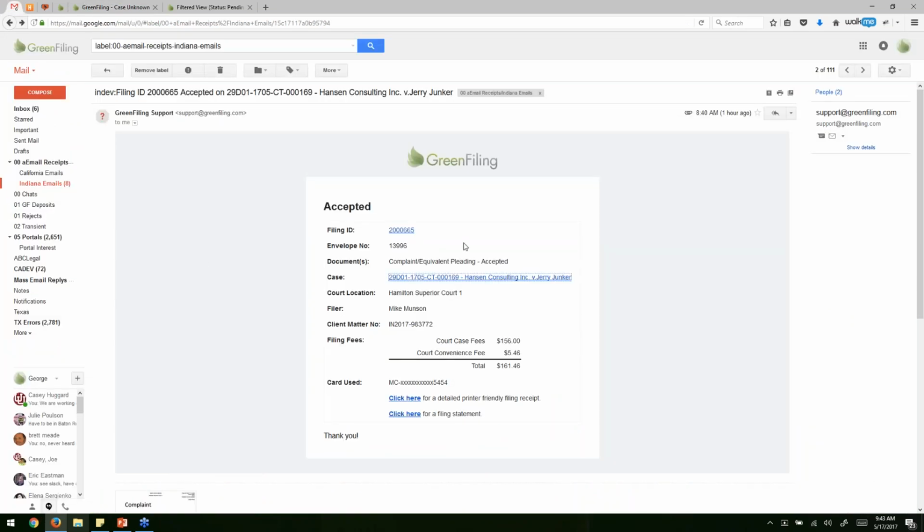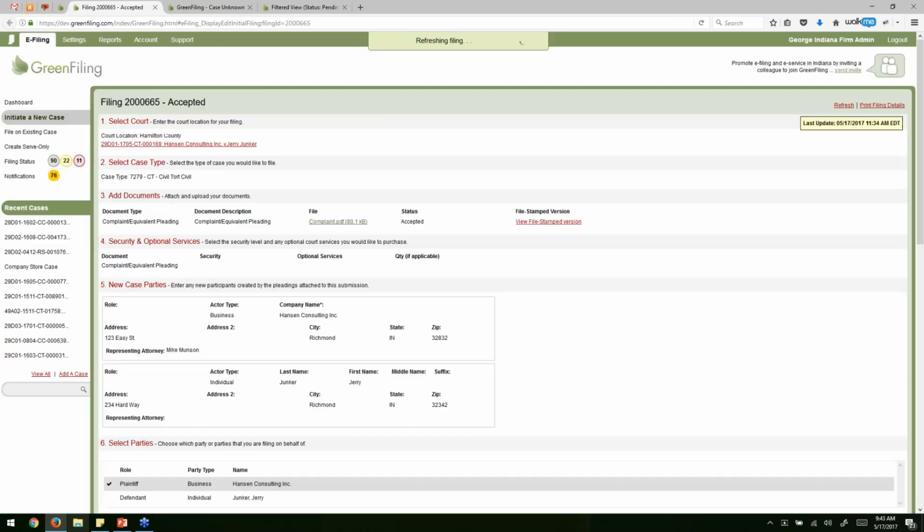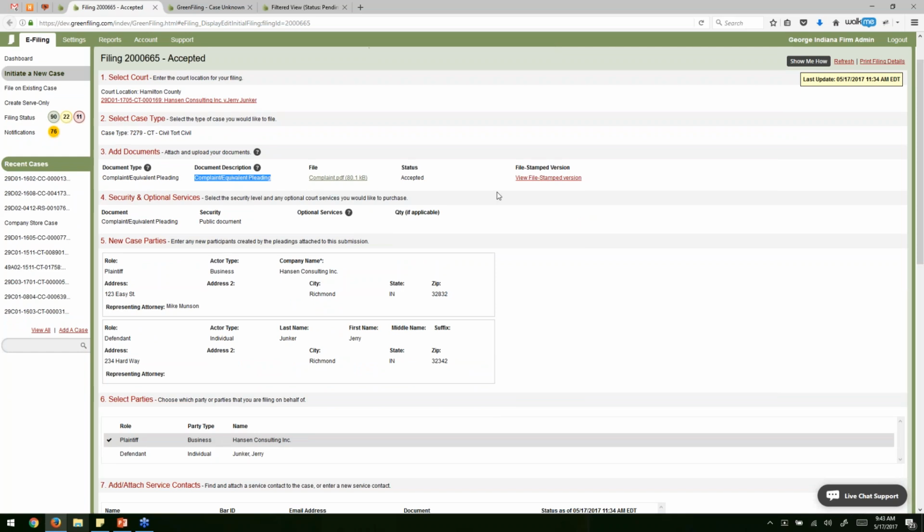And then finally in the email you're going to have a link of the filing ID. This will take you directly back to that filing within the system. And then you'll see on that filing you have an accepted status. You have a link to the case if you want to view that. Next to your document, you're going to see that there's a view file stamped version link. So at any time you can go ahead and click that link and get the file stamped version. You can log back into the system at any time if you're looking for that file stamped version.